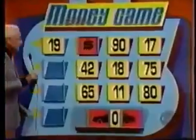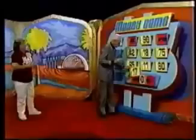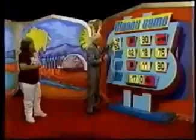17. She wants 17. And behind 17, we have the front of the car. 17,000. Now all you need are the last two numbers and the price of the car to win it. 65. Is she a winner? Not with 65, no. She's won $84. On we go, Kathy.